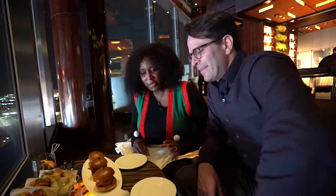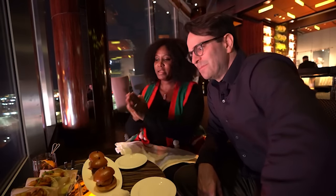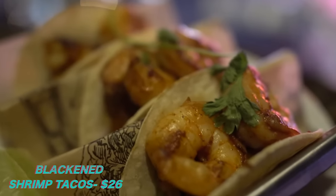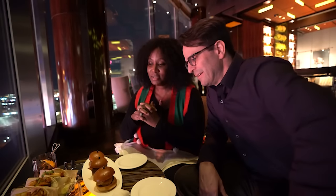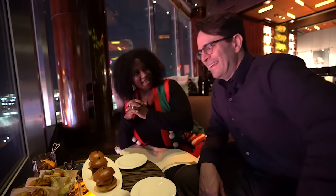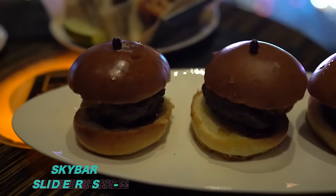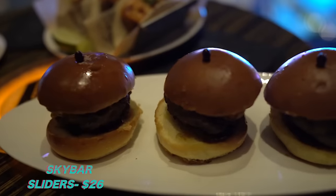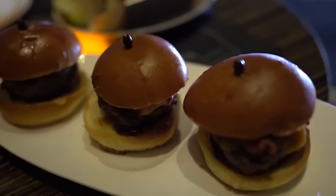Boy, look what just showed up on our table. Oh, our small bites have arrived. Yes, and they're really cute. The presentation, I'm excited. And we are hungry, and the food smells amazing. We ended up getting, and I'll start with what I ordered, the blackened shrimp tacos, and they look fantastic, delicious, and they probably taste better when they're hot. We also got the beef sliders with some bacon and some special sauce. They smell really good, on those nice brioche buns.